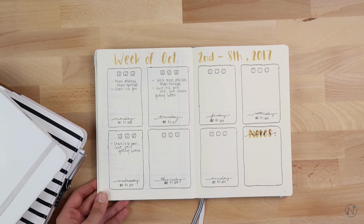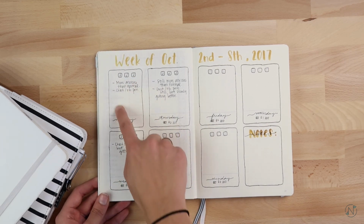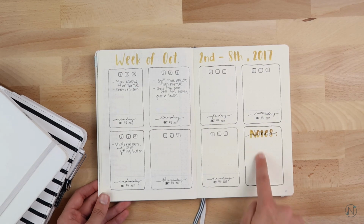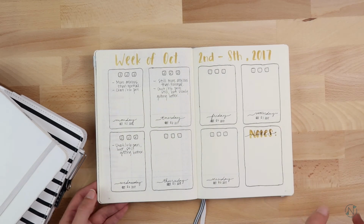So I track my breakfast, lunch, and dinner, and then any notes that I want to tell my doctor about or remind myself about, and then overall weekly notes that I need to keep. And then I will keep doing that. So that's what I have right now.